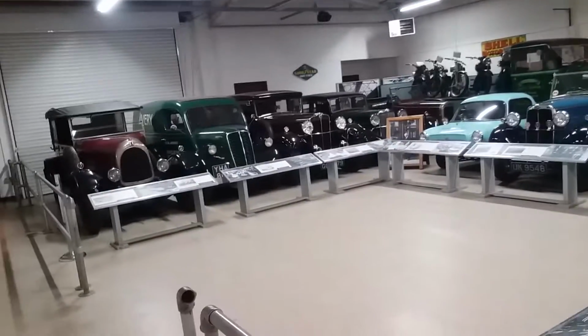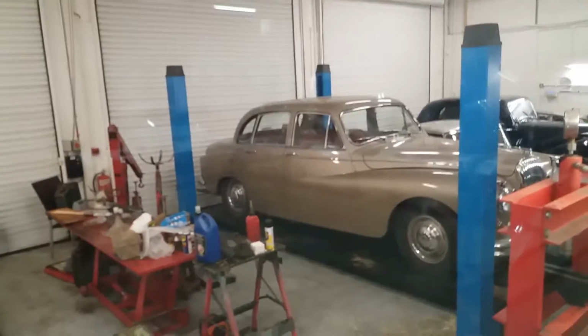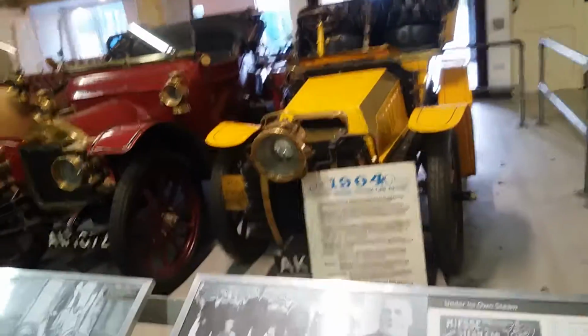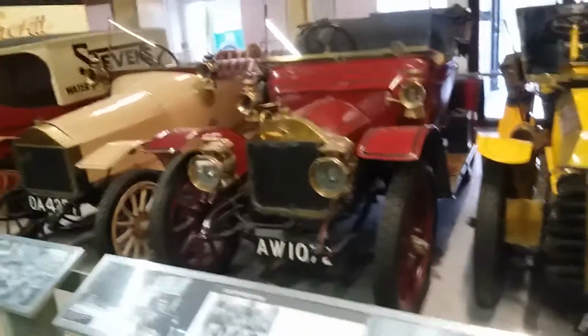Well, here's the garage here. There we are. 1915 in Wolverhampton. There we are. Now, I saw that one on site earlier. There we are. Some film footage there, north of the 1904. Well, that's a Turner. There we are.